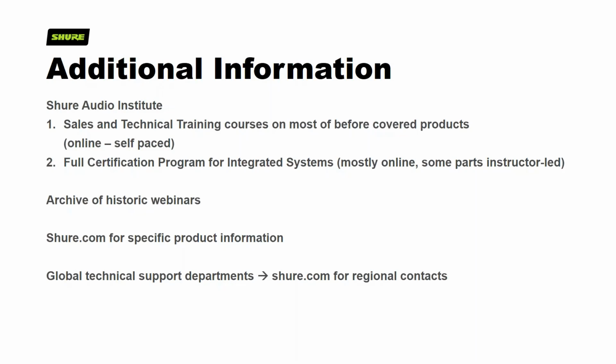And if that's not enough, there's always our global technical support departments. You can log on to Shure.com and find the one nearest you. You can find someone in your region of the world who knows the product that you have questions about. You can also email support@Shure.com, and they'll route it to somebody in your region if need be.